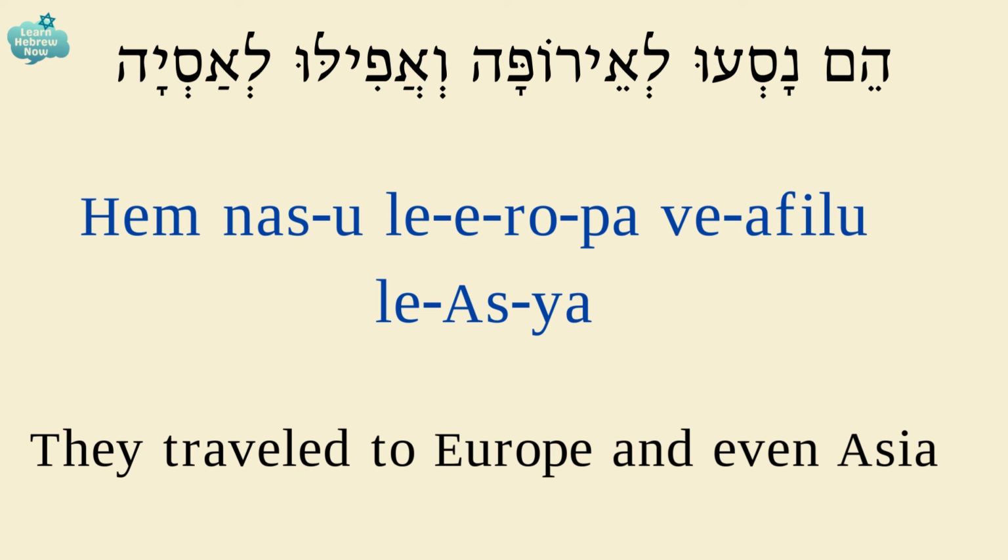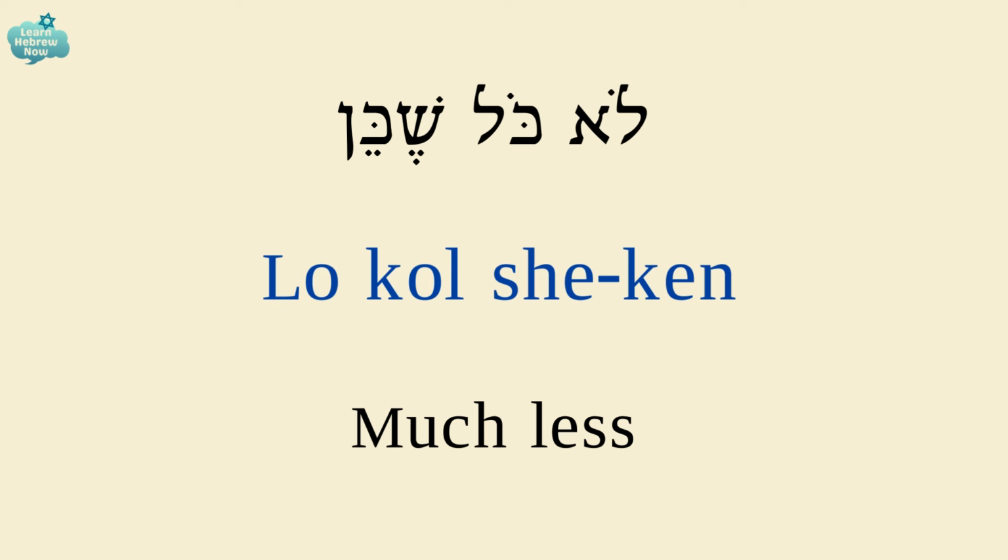To say, "they traveled to Europe and even Asia," say, הם נסעו לאירופה ואפילו לאסיה. הם, they, נסעו, traveled, plural males, לאירופה, to Europe, ואפילו, and even, לאסיה, to Asia. Our next connection will be לא כל שכן, which means "much less."